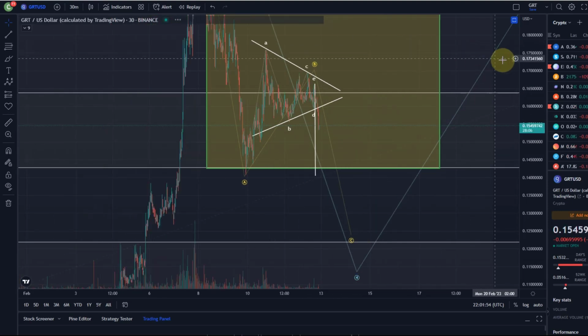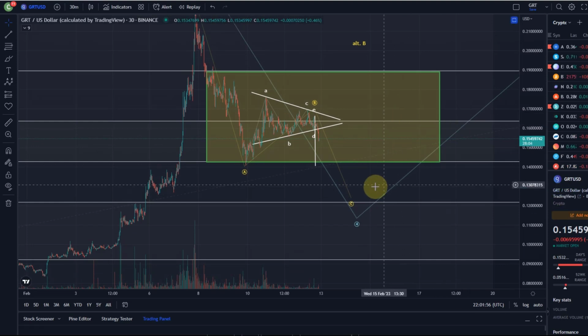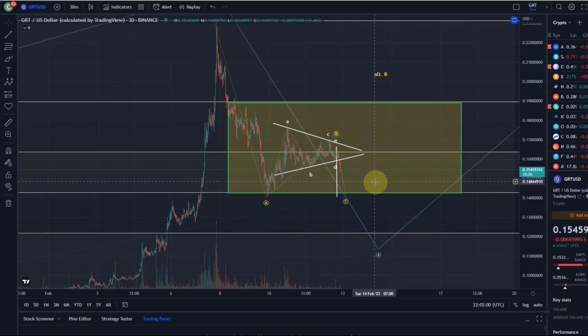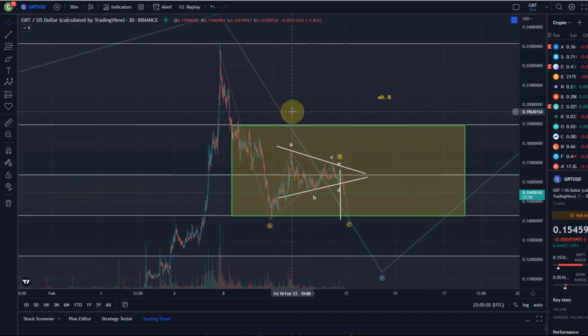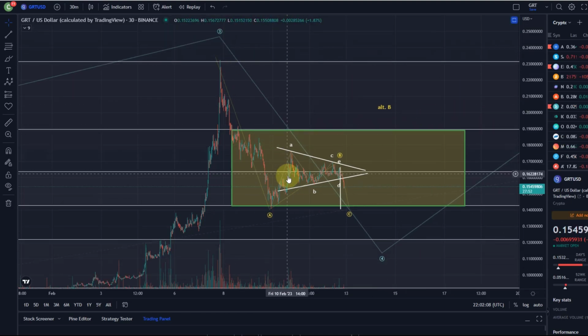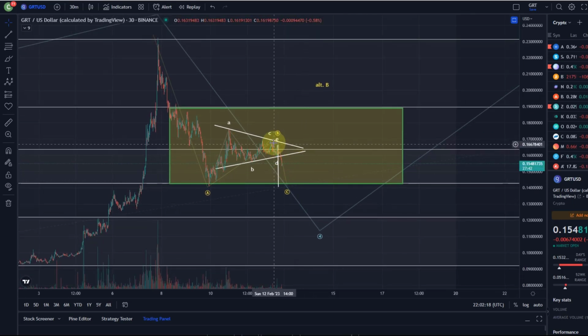It would, however, be a little bit problematic in terms of this being the end of the C wave, because it would be extremely short. So I've got a few problems really with this count. I'm wondering if this is some kind of a wave 4, but I don't think so. It wouldn't really fit in. So I think we've got here an A wave, a B wave triangle, and then a C wave, but the C wave should actually come down a little bit lower. We'll see. But for now, this is not high confidence.